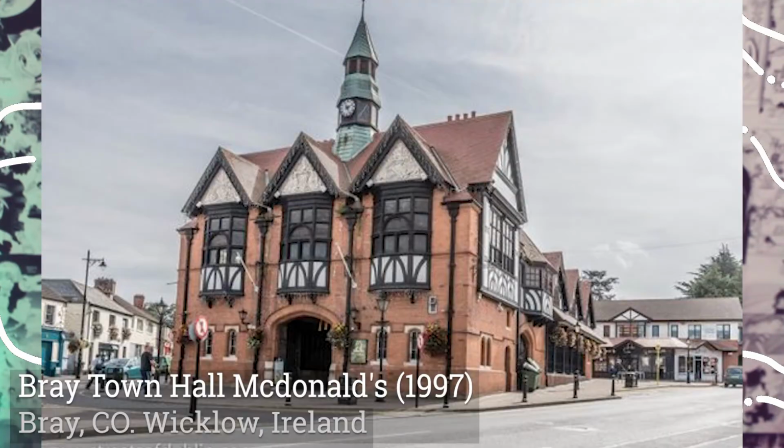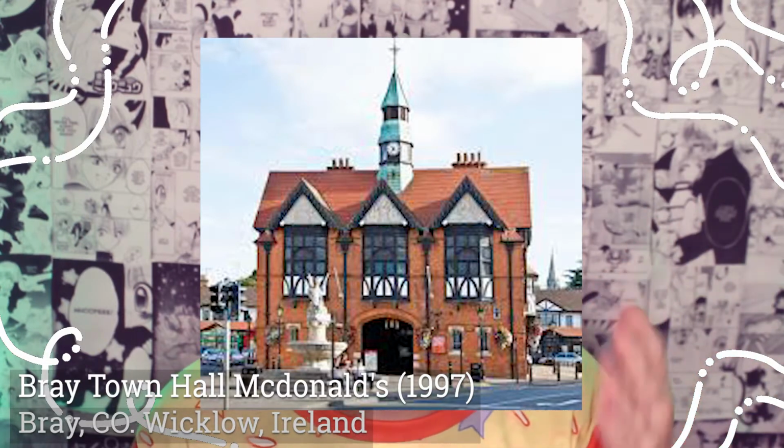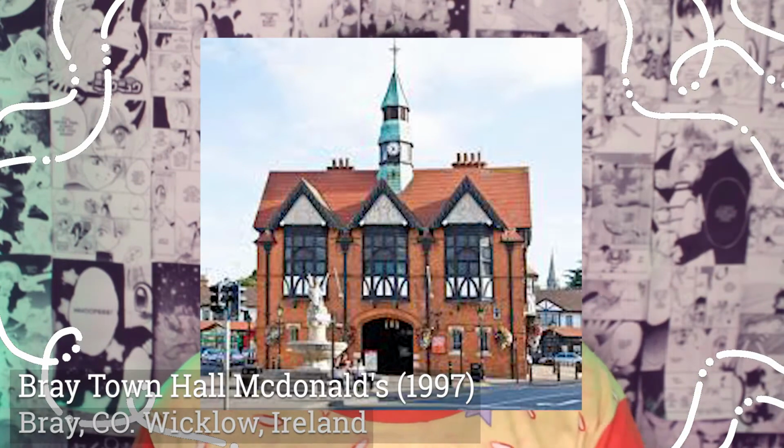And the last one for this category, there are a number of other ones that fit into this, but the last one I want to highlight is just a beautiful building that's now a McDonald's. A couple different ones could fit into that. This one specifically is the Bray Town Hall McDonald's. This is in Ireland. Beautiful building, has stained glass windows. Look at the clock tower. Look at the fountain out front. It's a McDonald's.